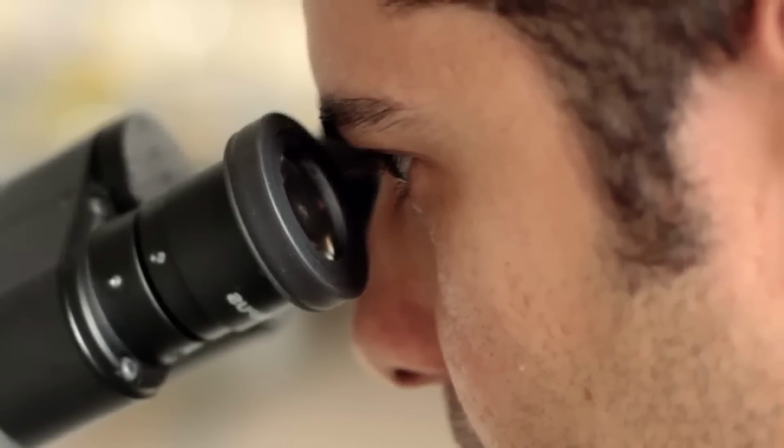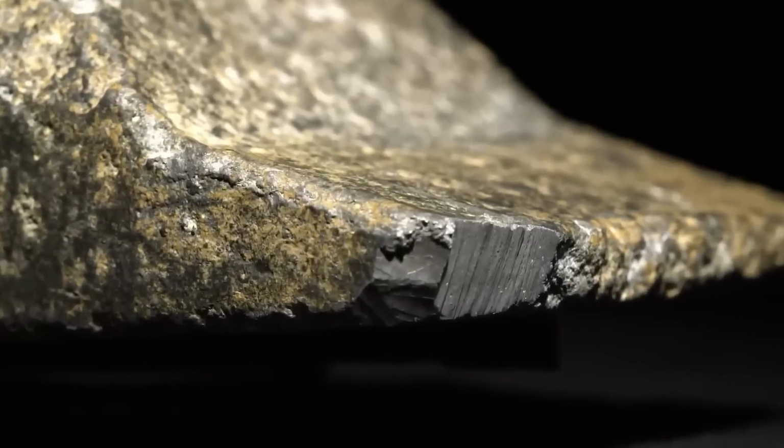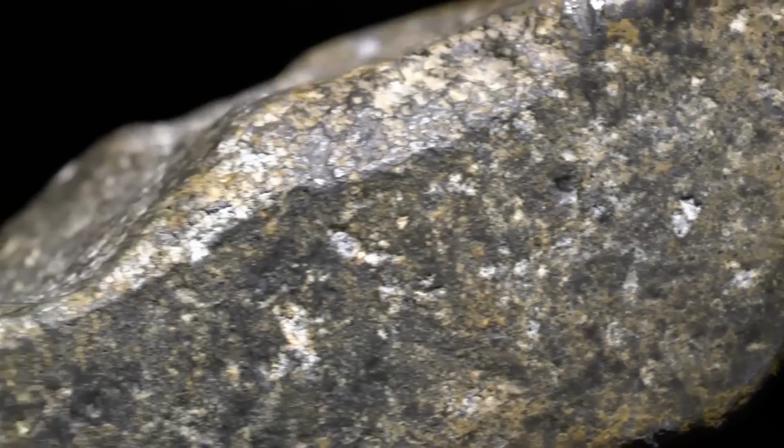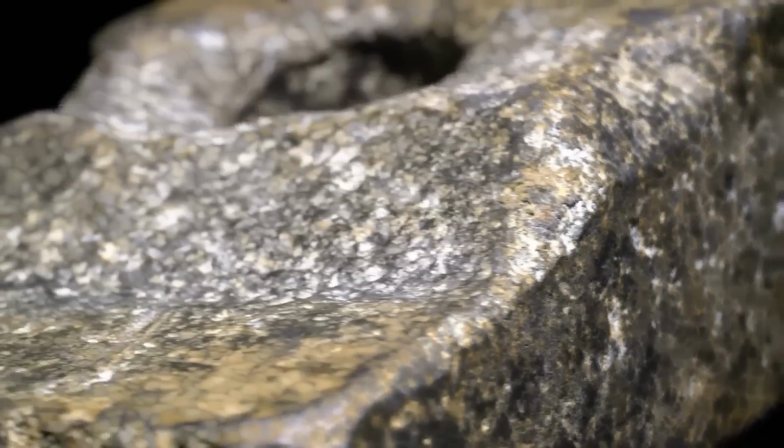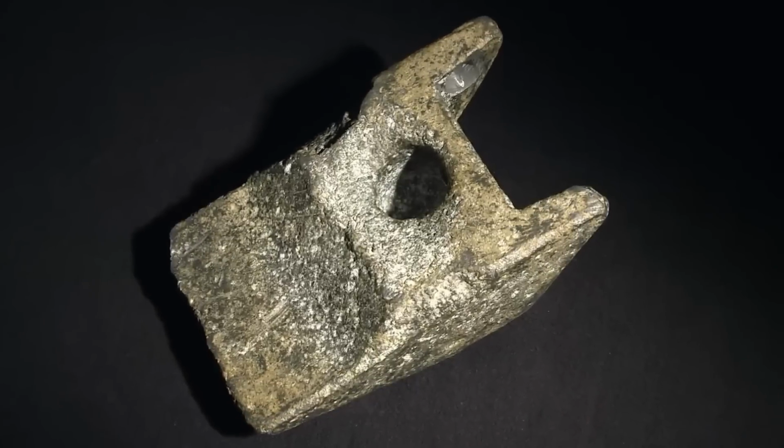Now, here's the real mystery. Aluminum wasn't discovered until 1825. So how on earth did this object end up with bones that are over 10,000 years old? Some experts believe it could be part of a landing gear from an extraterrestrial craft.